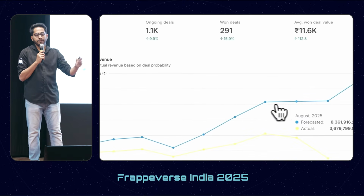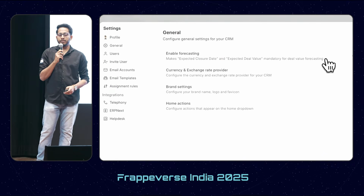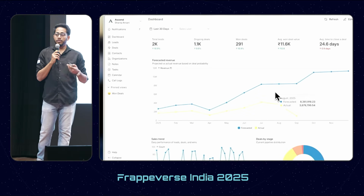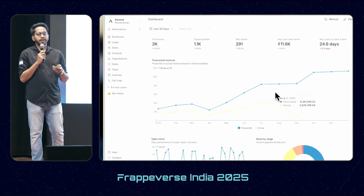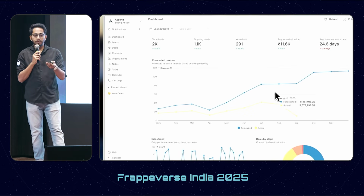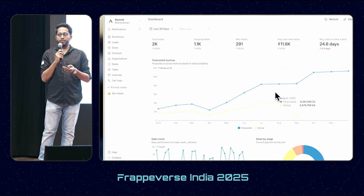We have also added a forecasting feature, which by the way you can enable from the settings. After enabling, you can capture the expected value of the deal, and this results in giving you the forecasted revenue of the deal for that particular month.